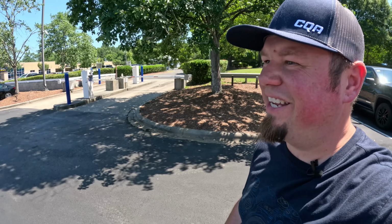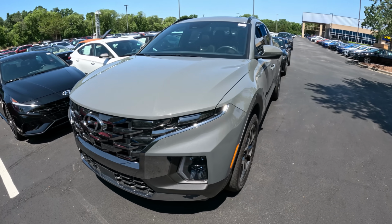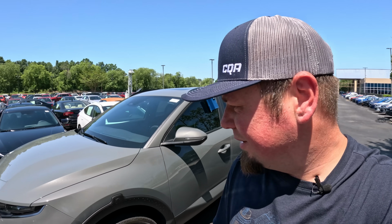Is that not the ugliest vehicle you've ever seen? I hate these little things. There's people that are in love with them. It's just a car with a bed on the back of it. It's a 2022 Hyundai Santa Cruz, and it's got 12,000 miles, and they want $37,000 for it.